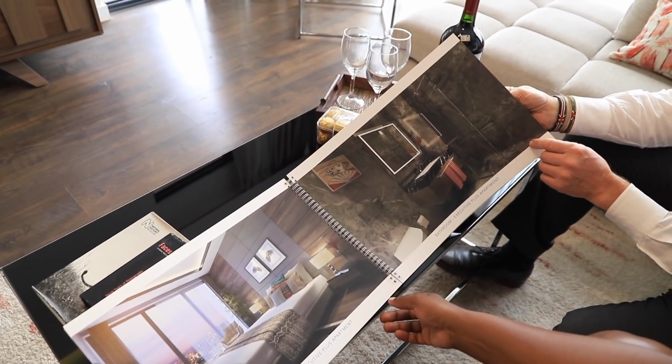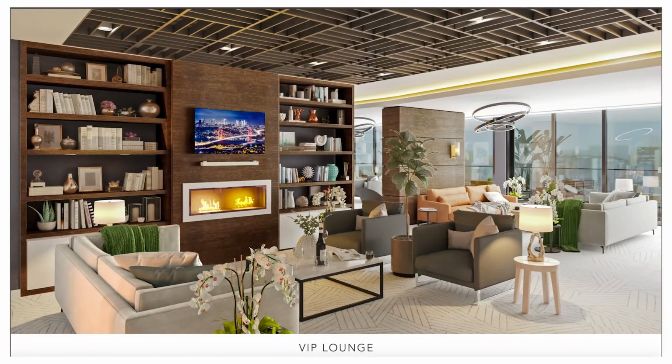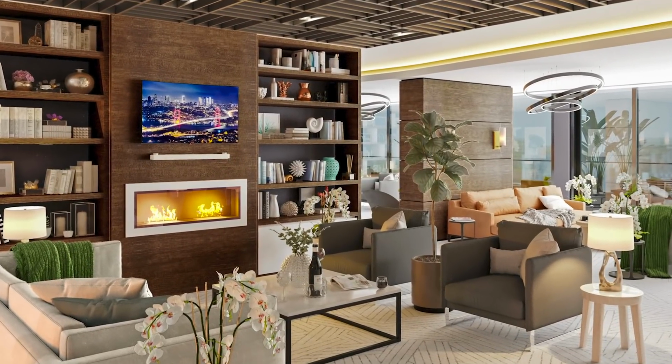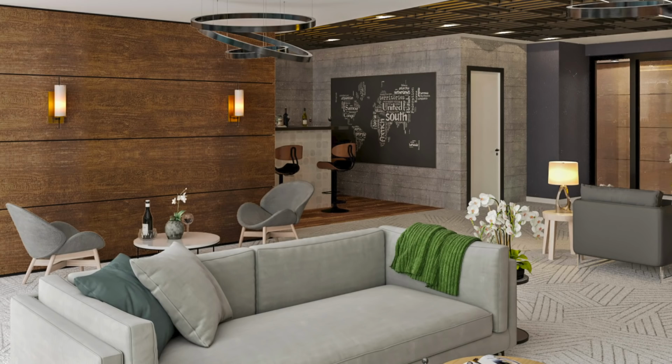Wow, this is beautiful. This is the executive, the VIP lounge. Lovely. Isn't it nice? And it has its own bar as well. Even the VIP lounge has its own. You can meet your friends there, you can meet your business contacts there, whatever. And it has its own nice deck as well.